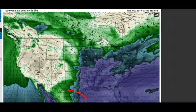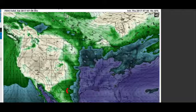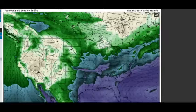We've also got kind of an easterly flow across Texas right there. So some upslope west of Del Rio, maybe on the Serranías del Burro Mountains right here, maybe the Davis Mountains also.